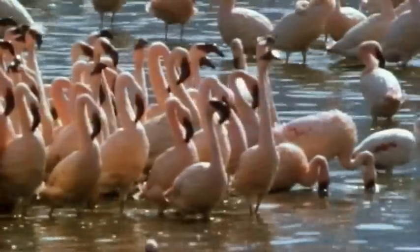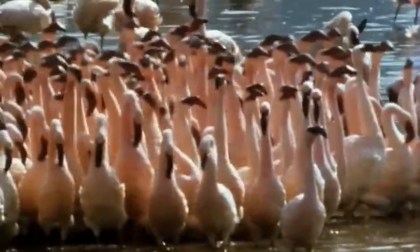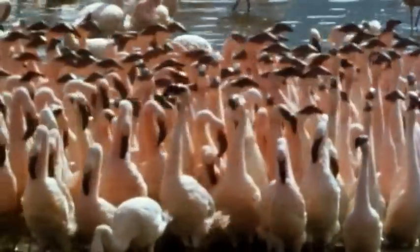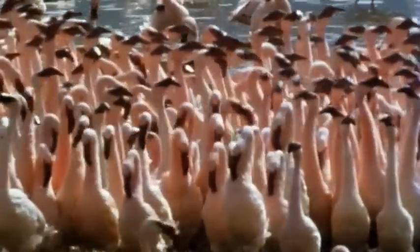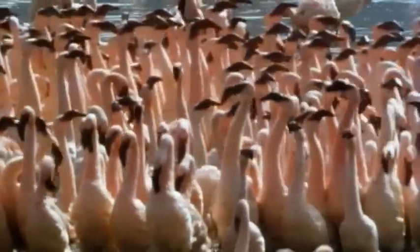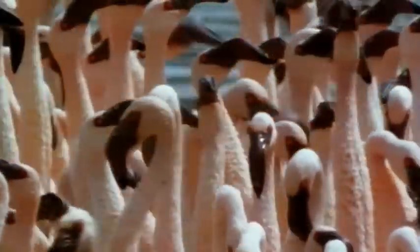When the algae run out, their pink plumage quickly turns pale. That's why zoos used to feed them red peppers, rich in the pigment. As a rule, though, flamingos only suffer a lack of color in captivity. In the wild, they remain in the pink.